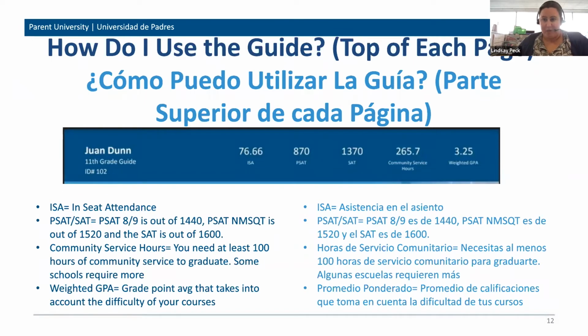The next page goes into how to use the guide. Starting after the transcript, we have a set of personalized pages that go through how on track you are to graduate from high school, as well as thinking about potential pathways towards college, career, anything else that a student might be thinking about after graduation from high school.